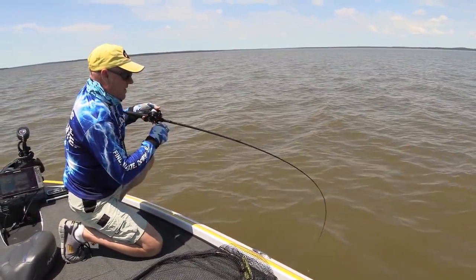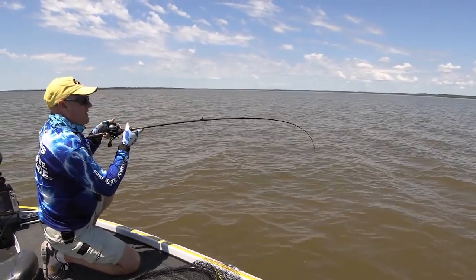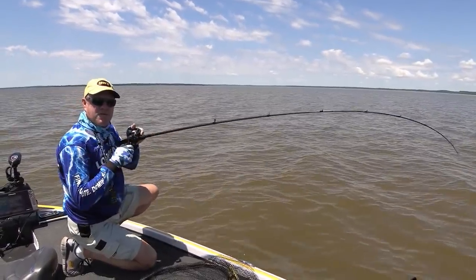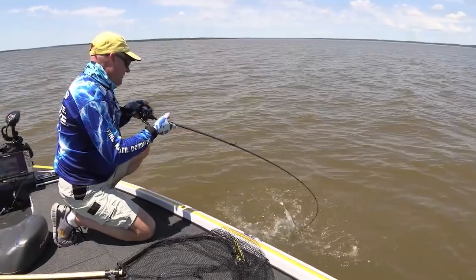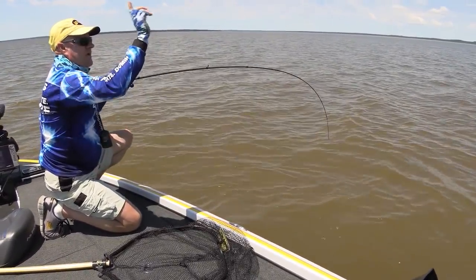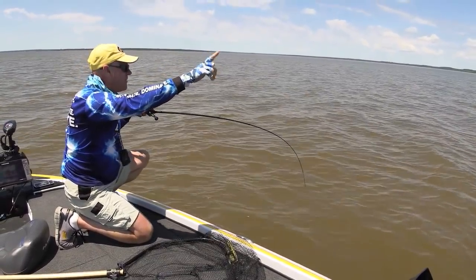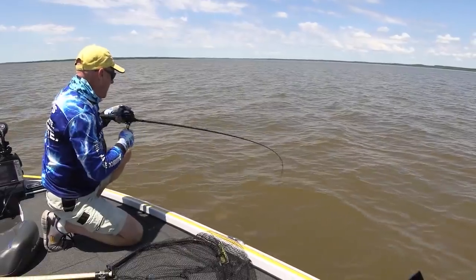Good Lord. We're fishing in some pretty muddy water today. You know, I tend to shy away from muddy water. A lot of anglers do. But you know, these fish live in mud all the time. And you've got the Washita River that's pretty muddy that comes in here, and then you've got the Red River, which is obviously muddy. Look at that.